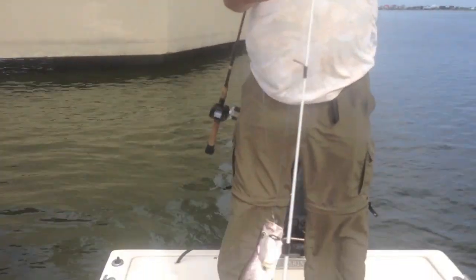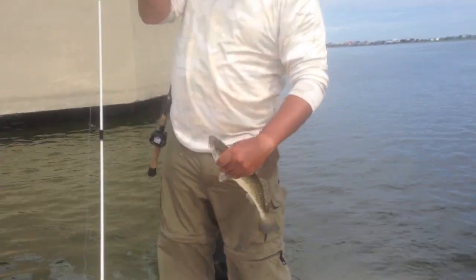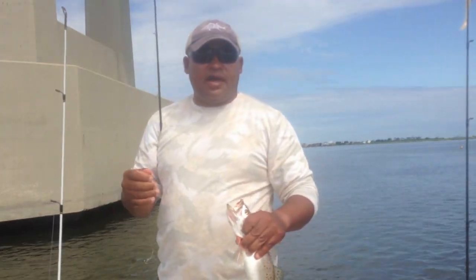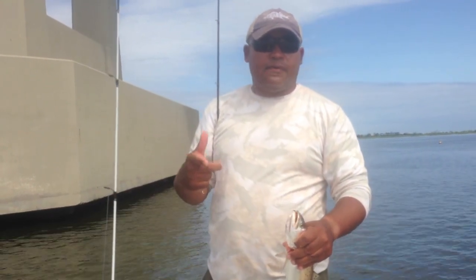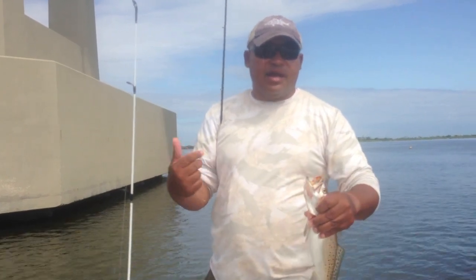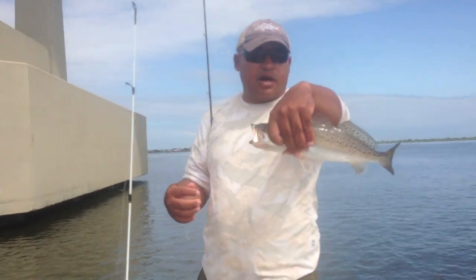Trout. Look at that, hook popped out. Beautiful trout. What we noticed the last couple of days over at Dockside Bait and Tackle is the salinity level jumped from 3 parts per million to 9. So what that's telling us is the salinity is coming in, the bait fish are coming in. If the bait fish are coming in, the fish are going to come in.